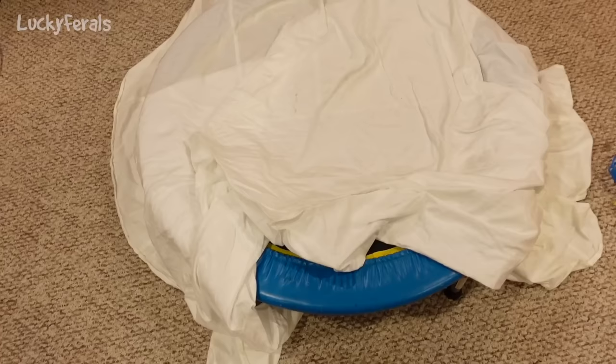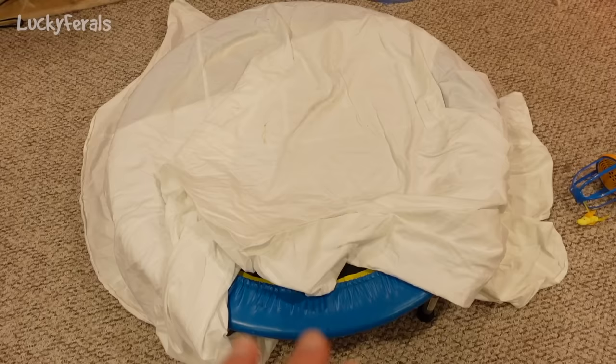And I just picked up two live fleas off of this white fabric on top of this rebounder. So this fabric is actually, I think it's called a dust ruffle. It's one of the things that you put on your bed underneath your mattress, then it hangs down on all the sides. And I found this in my laundry room.